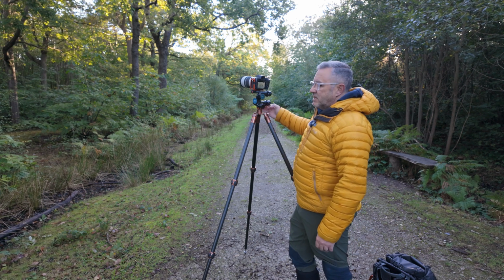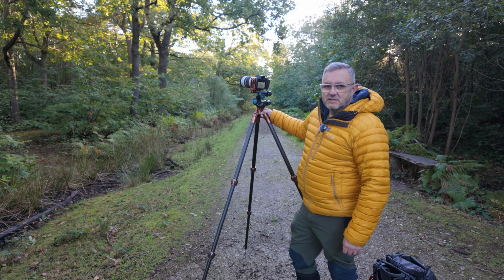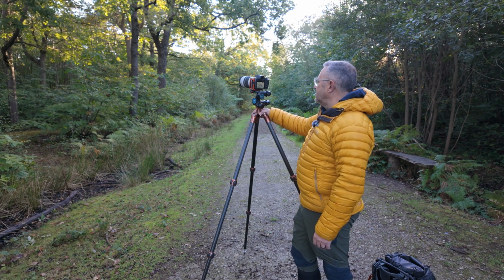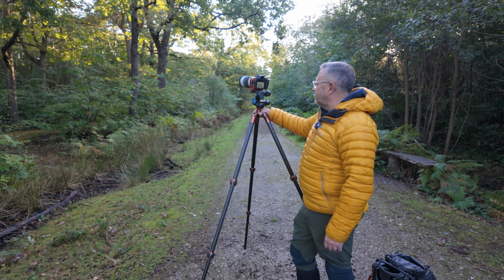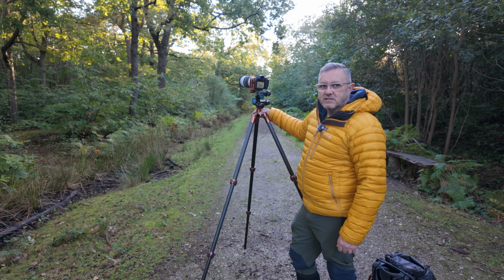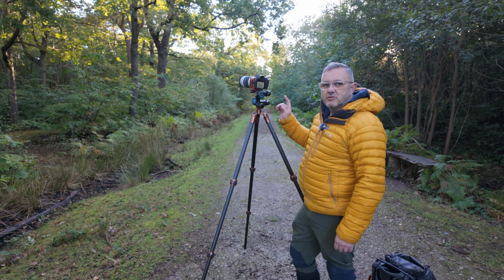I have used a circular polarizer and the K&F black mist filter. That gave me ISO 100, f4, a shutter speed of 0.3 seconds, and I'll pop that up on the screen for you now.